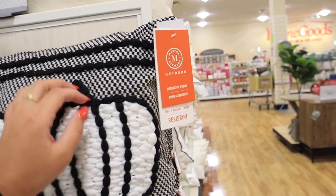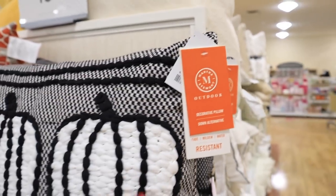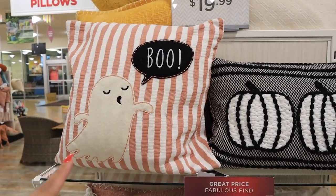So this is a Martha Stewart one. She was really like, put out all my fall stuff right now. It's been the only brand I've seen really. That is $20. The boo pillow is also $20.